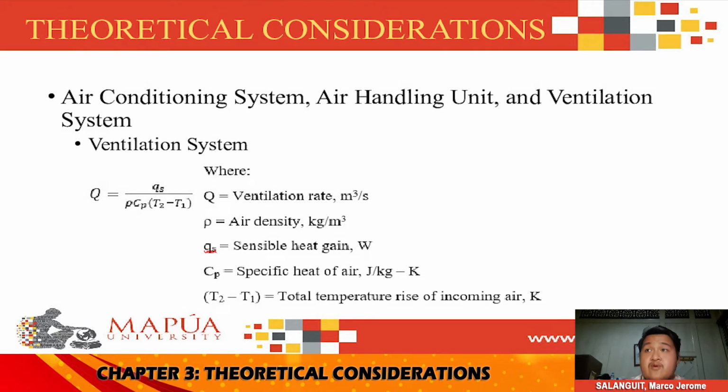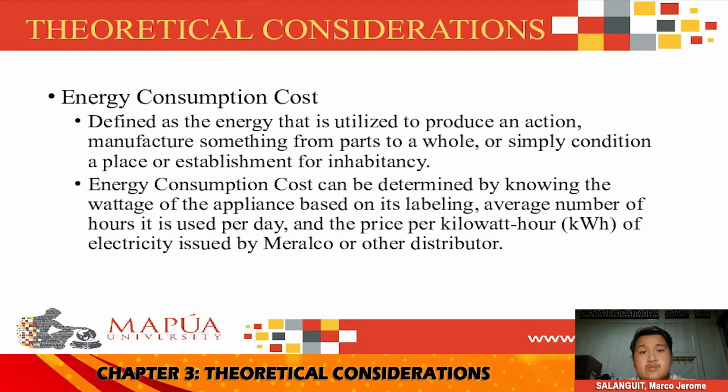In here we use the formula Q is equal to Q sub S over rho times C sub P times T sub 2 minus T sub 1, where Q is equal to the ventilation rate in cubic meter per second, rho is the air density in kilogram per cubic meter, Q sub S is the sensible heat gain in watts, C sub P is the specific heat of air in joules per kilogram Kelvin, and T sub 2 minus T sub 1 is the total temperature rise of incoming air in Kelvin.